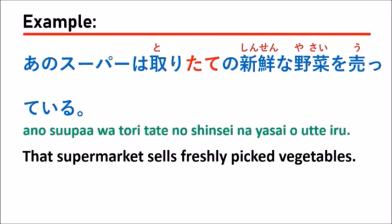That means you just take the vegetables from the garden, and they're fresh. Fresh vegetables from the garden, and you just take that and put it in the supermarket, right? So it's still really new and really fresh. In a case like this, you can say toritate no shinsen na yasai. When you use tate, it means that you can eat something that is just new. It's really new, just produced. For vegetables, it means you just took them from the garden not so long ago. So you can say toritate no shinsen na yasai.